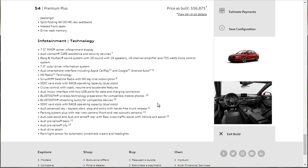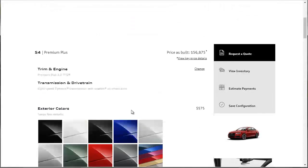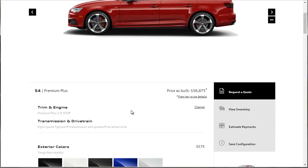Right, on this particular build that we did, which I find really attractive, especially at $56,000, especially with that Bang & Olufsen 19 speakers in that tiny little car. I mean, I would probably never get out of that car. I could probably cruise around for a day easily the first day I got it, with that system going all day.